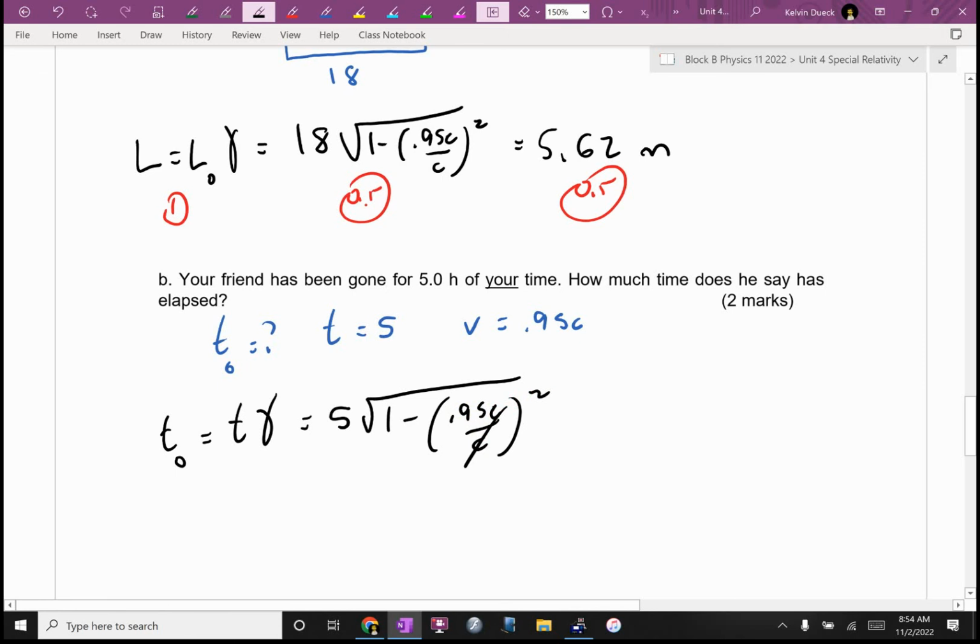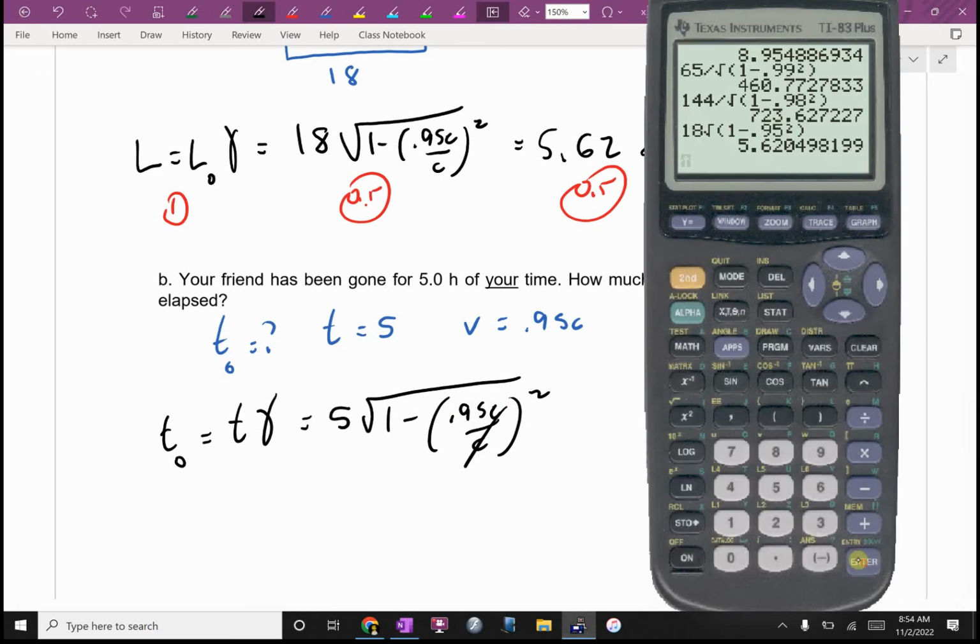Do you see what I did? I was clever. I just backspaced and I noticed it's exactly the same thing, but instead of an 18, I'll just put a 5 there. I deleted that. Is it 1.56? Is that 1 hour and 56 minutes?